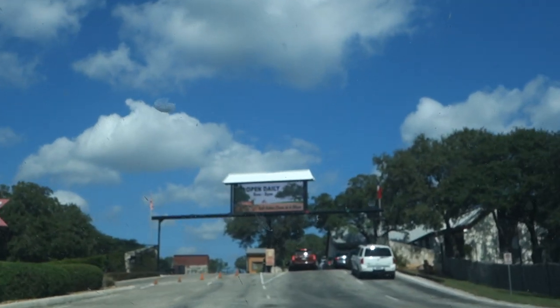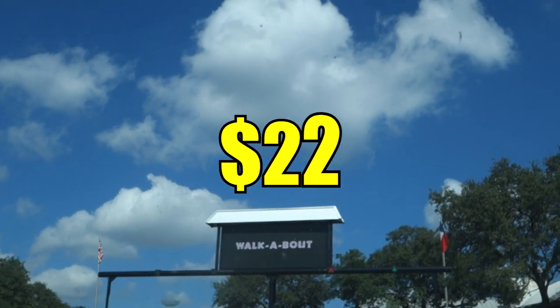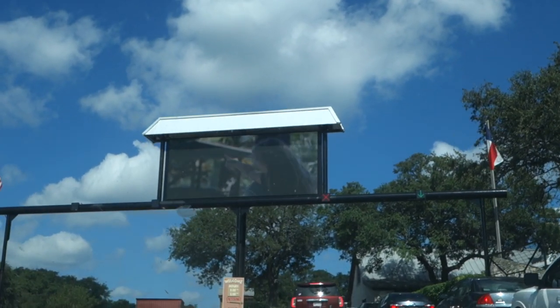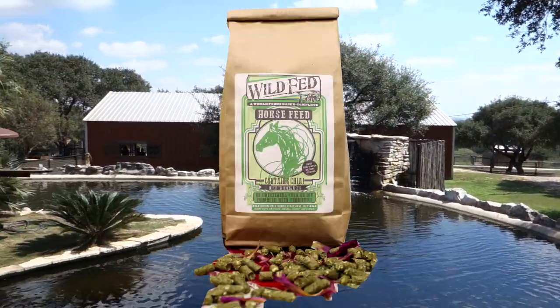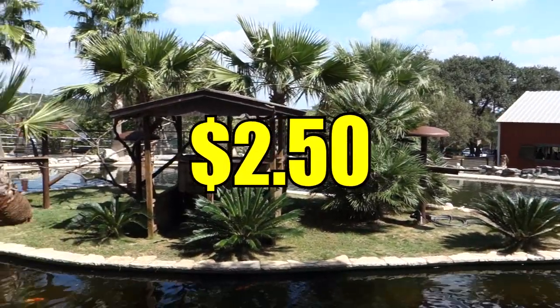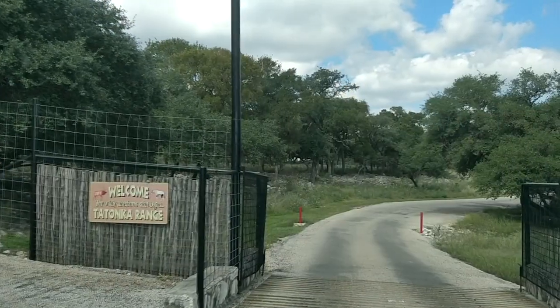The ranch opens every day from 9 to 5 p.m. Adult admission is $22 on the weekdays and $24.50 on the weekends. If your child is 3 to 11 years old, it's $13.50 on the weekdays and $15.50 on the weekends. You do get a free bag of animal food per vehicle. Additional bags are available for $2.50 each. It's no turning back now. Let the adventure begin.